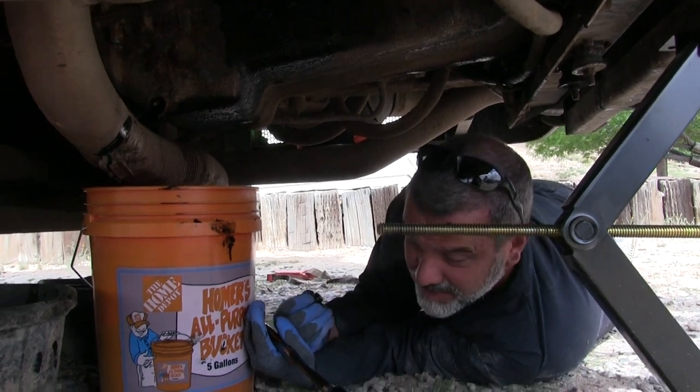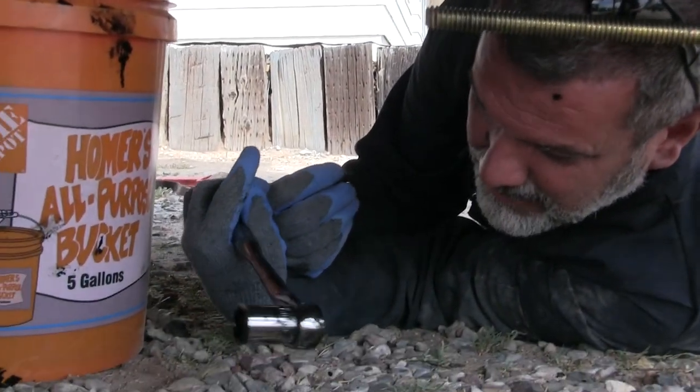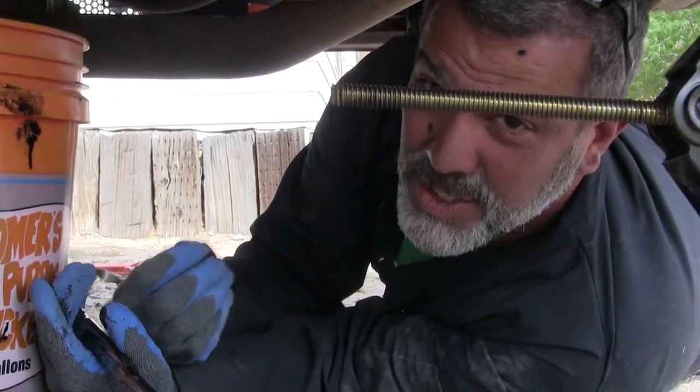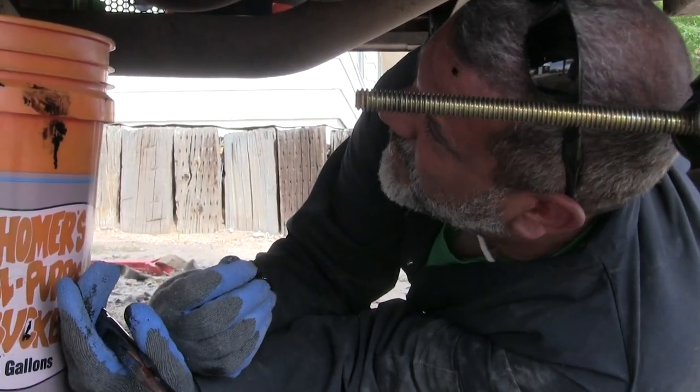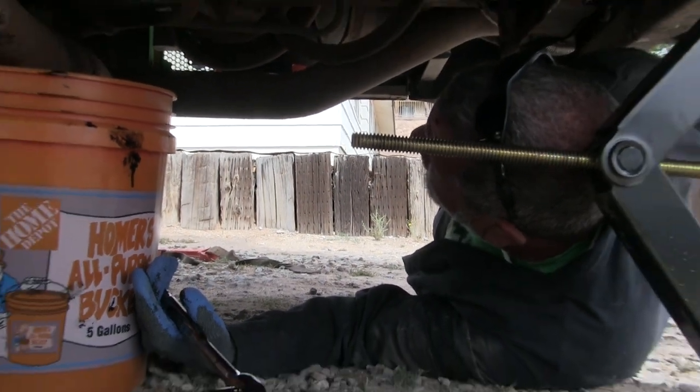The cool thing is if we take it over to Napa in Willcox, they heat their building with the waste motor oil that people bring them. So it's kind of cool. And they take it for free. Yeah, so it gets totally recycled. So awesome.